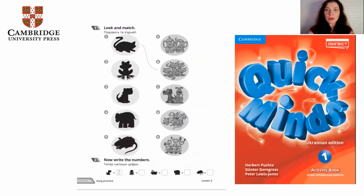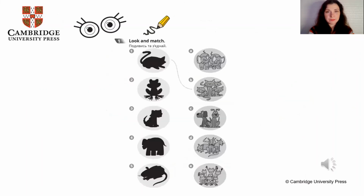Great job. Now you need activity book, page 46. 1. Look and match. Look. Look at number 1. Cats. Now you look and match. You can pause the video, finish the task, then play the video again and check with me. Number 2. Frogs. Number 3. Dogs. Number 4. Elephants. Number 5. Rats.